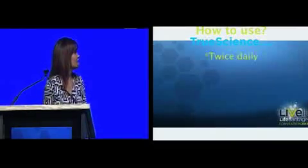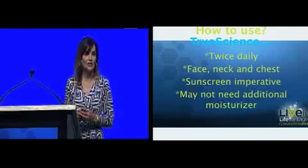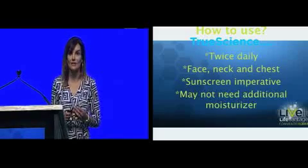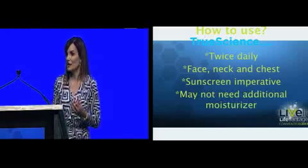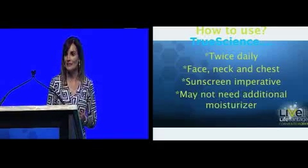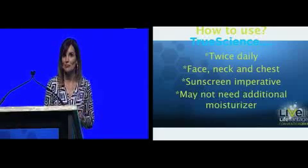So how do we use TrueScience? Well, for maximum results, TrueScience should be used twice daily. The pump applicator is really convenient because it helps you to apply a consistent amount. You should use 2 pumps for the face twice a day and probably 3 pumps for the neck and chest.